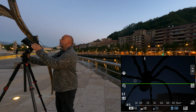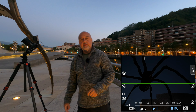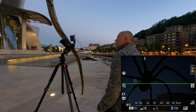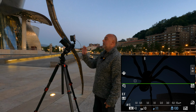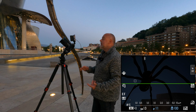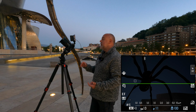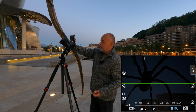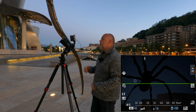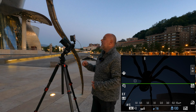We have got a part of that bridge coming in on the left, and there's a rather bright light, but I think we'll probably need to clone out at some point. So this will have to be an exposure and focus blend. It's a little bit of a complicated image. So the first thing I'm going to do is pop it up to f16 to give me maximum depth of field. I'm looking around at which of the spider legs are nearest to me.